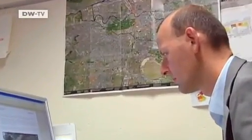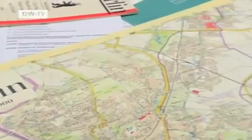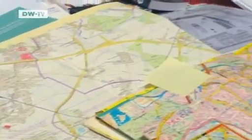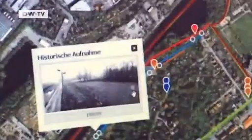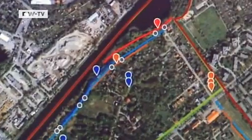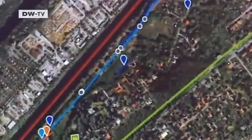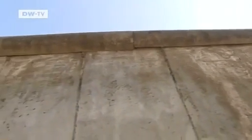In his guidebook, Axel Klausmeier traces the 42 kilometers of wall that ran through the middle of Berlin, dividing east and west. A further 120 kilometers around West Berlin sealed it off from surrounding East Germany. Klausmeier is planning to make the info on the remaining traces of the wall available on the internet so that everyone can see them. It's one way of making sure the Berlin Wall is never forgotten.